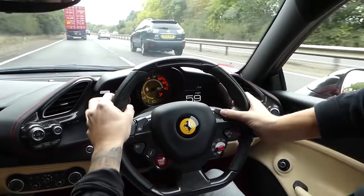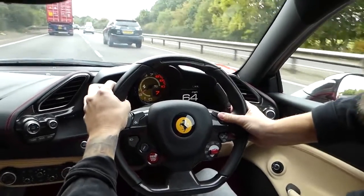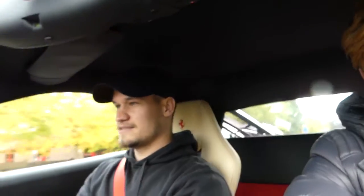How many sides has it got? 1, 2, 3, 4, 5, 6. Hexagon shaped steering wheel. Oh, there's a downshift. And to get used to this car, I'm just going to slowly ease into it. But damn, I'm driving a 488.